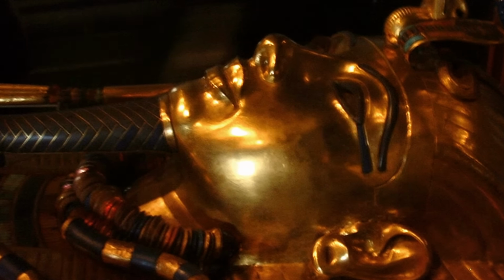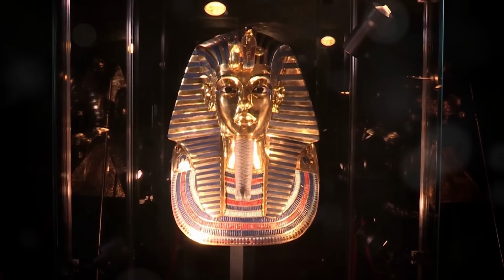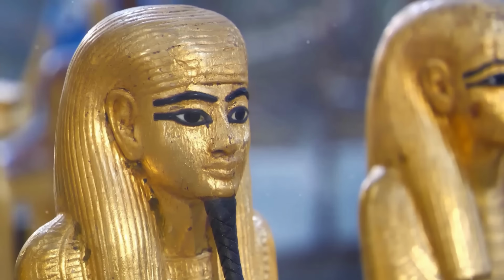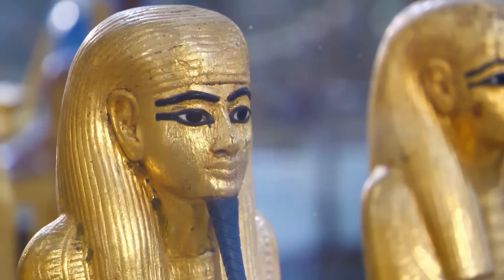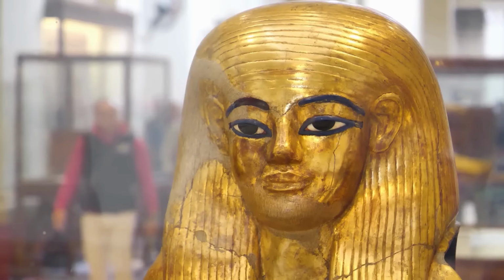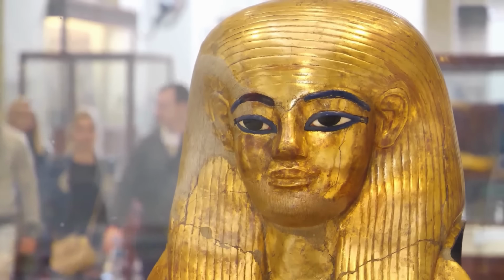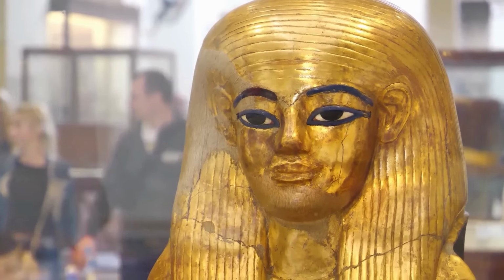These priceless artifacts, found in the young pharaoh's tomb, offer a glittering glimpse into the opulence of royal life. The golden death mask, the intricate jewelry, the ornate chariots, each piece tells a story of power, of wealth, of a civilization steeped in mystique. The museum's Royal Mummy Room is another jewel in its crown. Here, ancient kings and queens lie in serene repose, their faces frozen in time, their stories echoing through the millennia. The Egyptian Museum, a gateway to understanding the rich, complex tapestry of ancient Egyptian history.